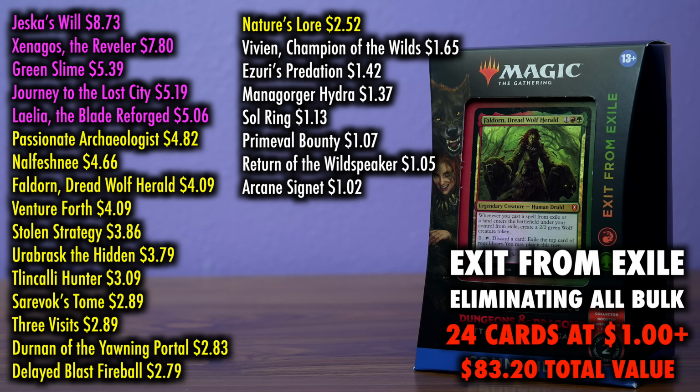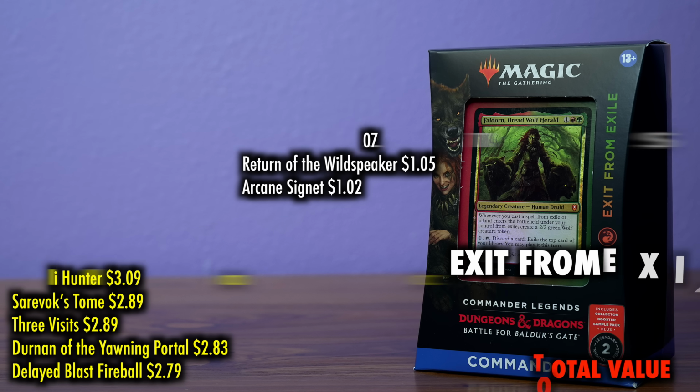Not to mention, we've got cards like Xenagos the Reveler, which is Kaya's Cradle on a Planeswalker. Incredibly coveted cards like Three Visits, not to mention Nature's Lore. Two of the very best ramp spells ever printed are here. It's a great deck. I really want to say to you right now that that $83.20 is deceptive. There's more to these than just buying them and selling off or trading the pieces. Yeah, that's important, but it isn't everything.